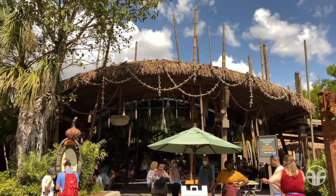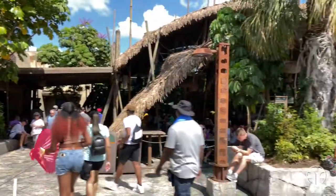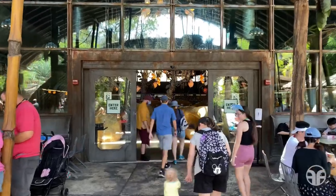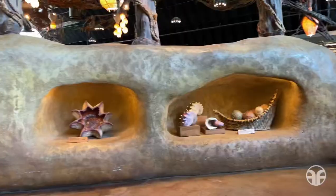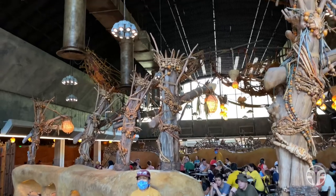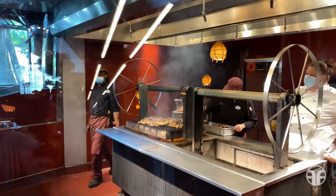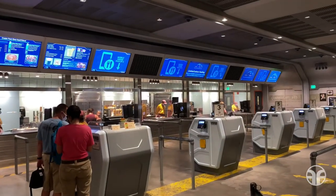We've arrived at the Satu'li Canteen. Located over to the left-hand side are restrooms. And right up ahead is the exterior dining area. Let's head inside the double doors. Look at the large vaulted ceiling. That looks delicious. There's the register wraps, and directly behind it is the mobile order pickup counter.